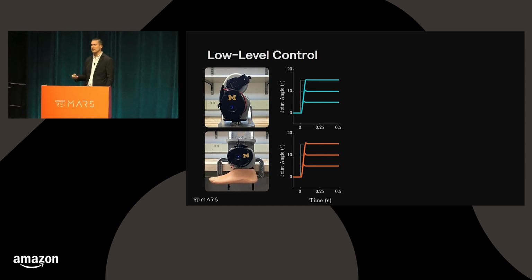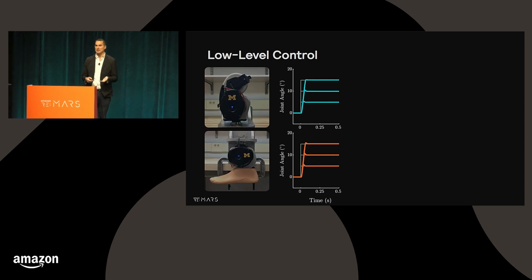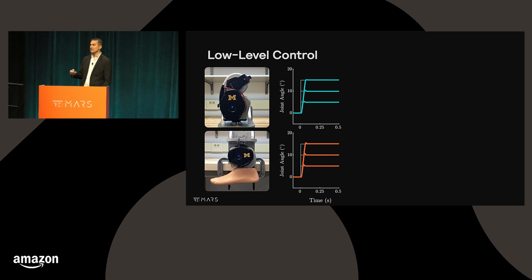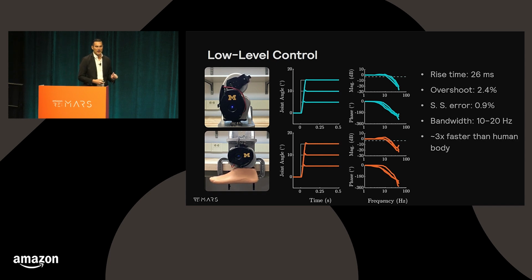Another version of characterization of control would be not how well does it track a step signal, but how well does it track a signal with multiple frequencies. So we call this a bandwidth test, where the knee and ankle are shaking around as hard as they can. And these are pretty fun tests to conduct. So we can quantify how well the system tracks different frequencies, and that information is typically shown using something called a Bode plot.